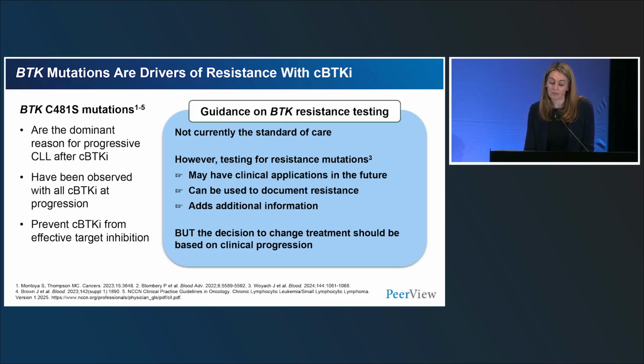We know that these mutations functionally prevent the covalent BTK inhibitor from engaging with the target, with the cysteine 481S mutation being a catalytically activating mutation that leads to increased B-cell receptor signaling. But when we think about BTK resistance in the clinic, I think that we already discussed this a little bit. It is not currently standard of care. I think it's possible it could have clinical applications in the future. You can use it to document resistance, and it may add additional information.